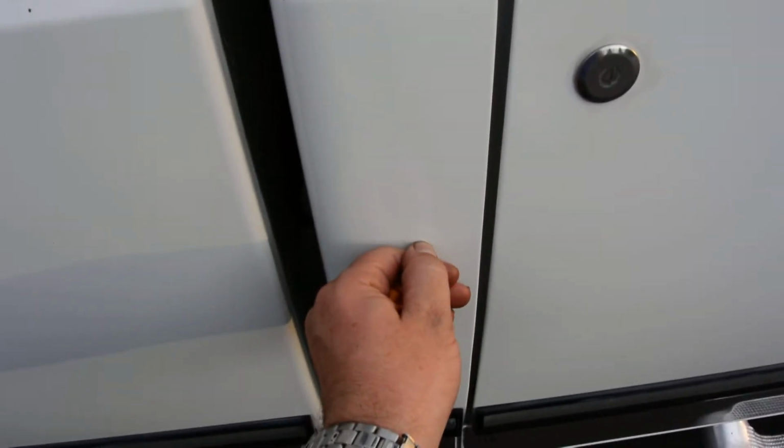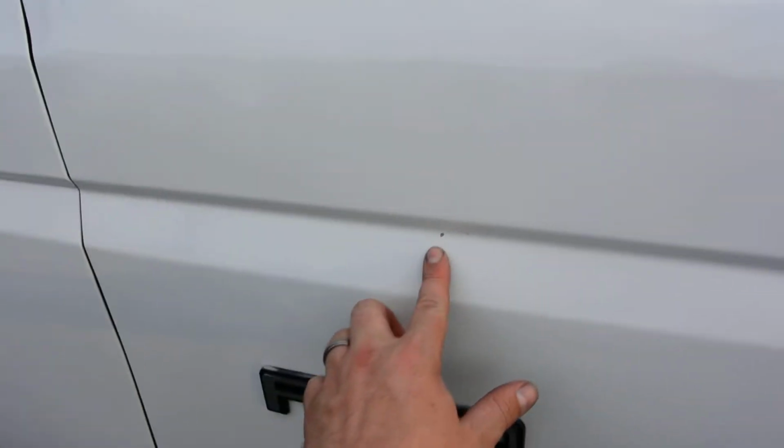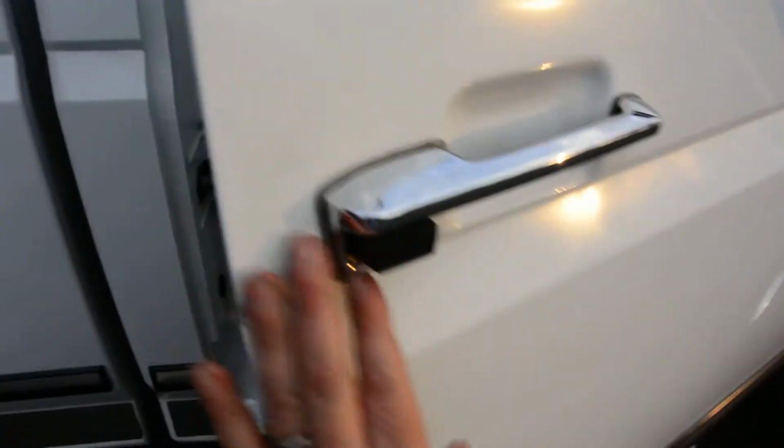Little chip there. Little something there. It's not even. This is something in the paint that came right off. I think it was just some dried wax. Little chip there. Other than that, that's it. I mean, these panel gaps are in phenomenal condition. No issues with any windows and the doors.